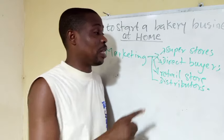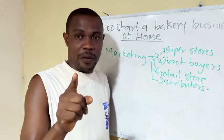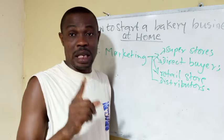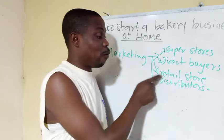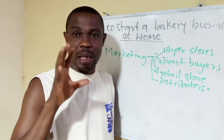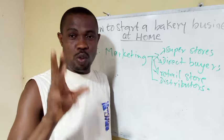But the difference is that the type of loaf you supply to superstores is always better in terms of quality, richer than the ones in retail stores. So this is another pattern through which you can distribute your bread and make good profit.